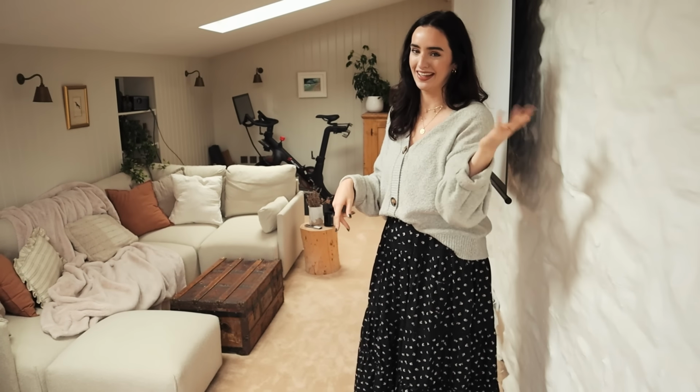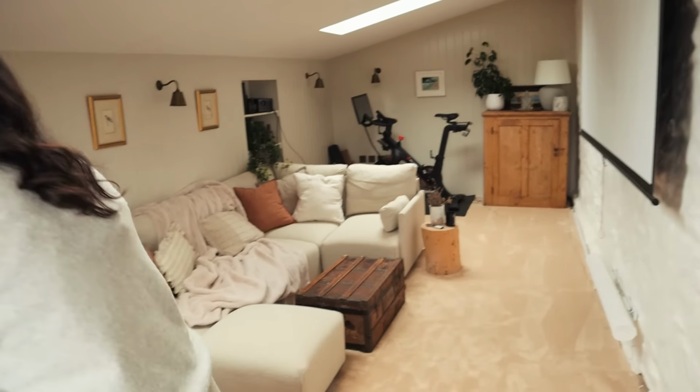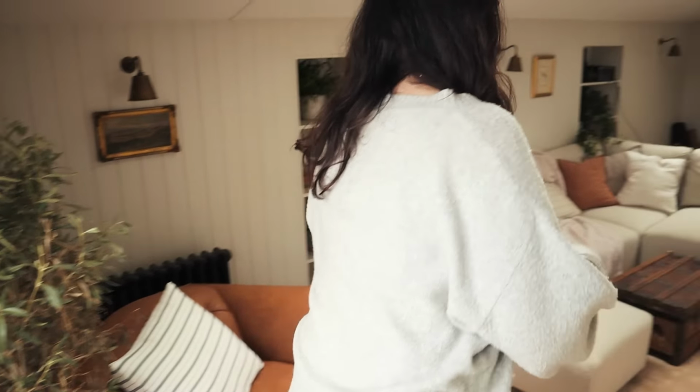Ignore the lights hanging around. We put those up for Halloween, and we just figured we'd leave them up for Christmas, because why not? Shall I switch them on? Look, they're very colourful. Woo! So they're going to stay there for Christmas.